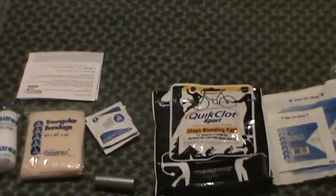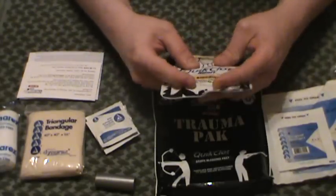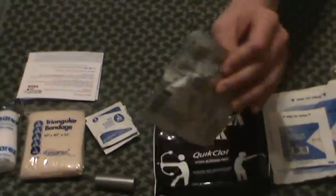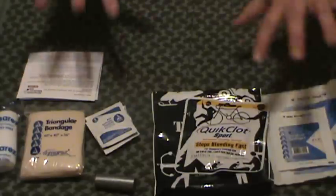Now, it only comes with 1. It even says here on the package, 1 may not be enough for the size of the wound. Yeah, that's true. This should be general purpose okay. If you want to get paranoid, you can buy an extra piece here, an extra piece of Quik Clot packet without the kit. I don't think you necessarily need the full kit, 2 or 3 of those to get the job done. This is going to do the job.